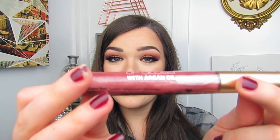Alright, so let's go ahead and get into this bag and see what we got. First thing I pulled out here is a City Color lip gloss with argan oil, and it looks to be another shimmery lip gloss. I did receive a shimmery lip gloss in last month's Lip Monthly from Cargo, and it looks to be around the same color actually, so let's go ahead and get into this and see what it's like.